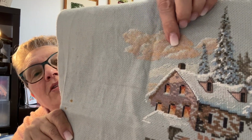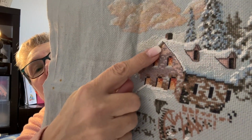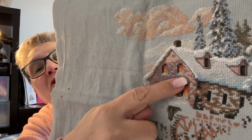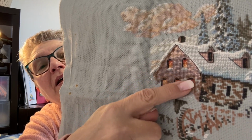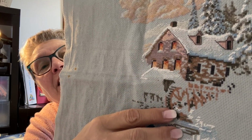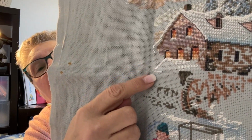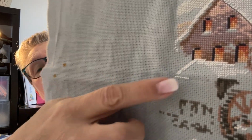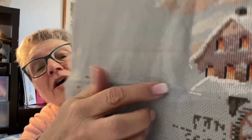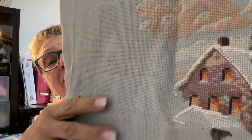So I backstitched up here. I had to finish off some stitching up here because that wasn't finished. I finished the windowsills off there, and I backstitched here, and I started working on the roof here. Now these stitches are all done with 5 strands. Yes, 5. And then some of them are just the regular 2. And these are all half stitches as well.